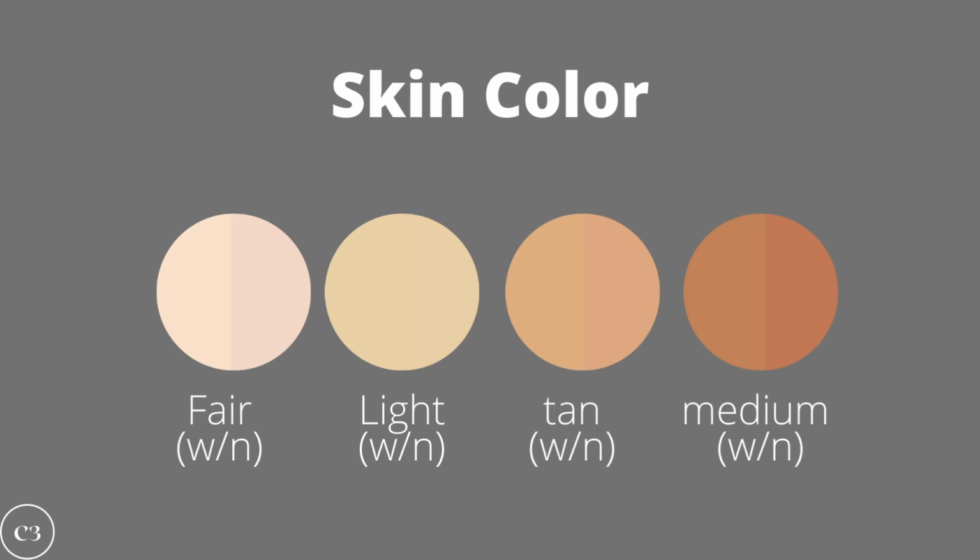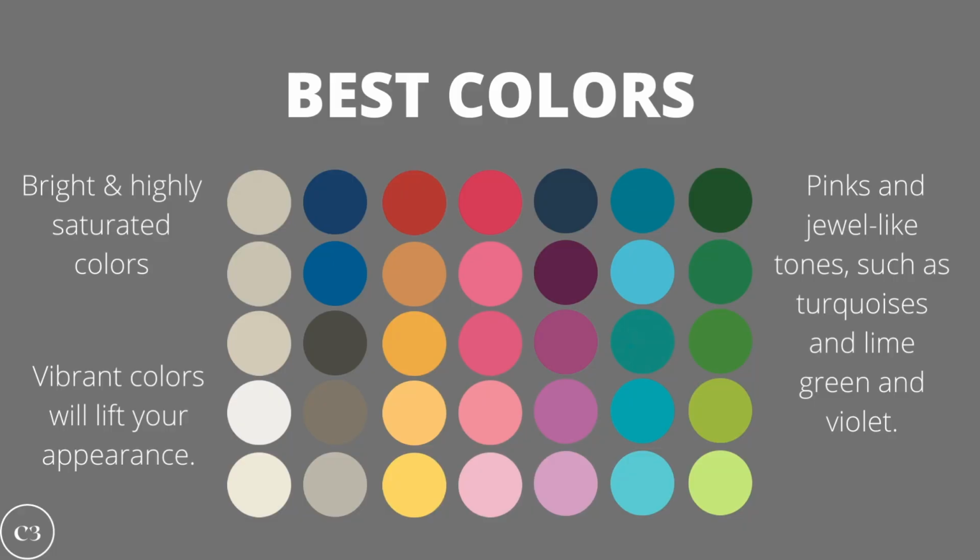So this really means that both gold and silver are going to look good on your skin, but gold is always somehow going to look a little bit better. So now this leads us to what we want to actually see, and this is your best colors.